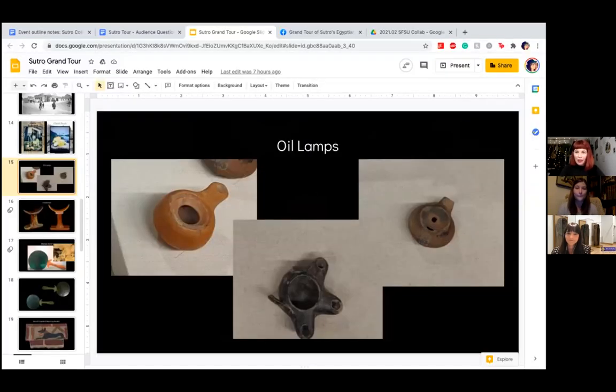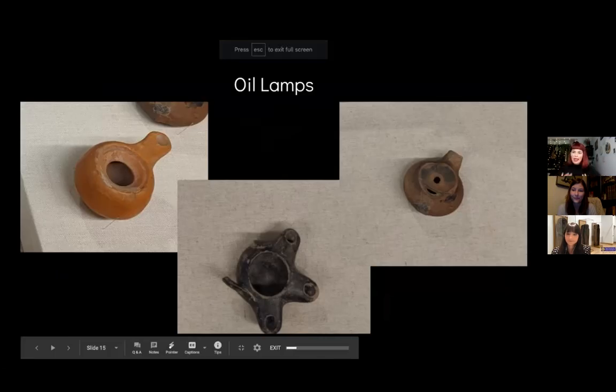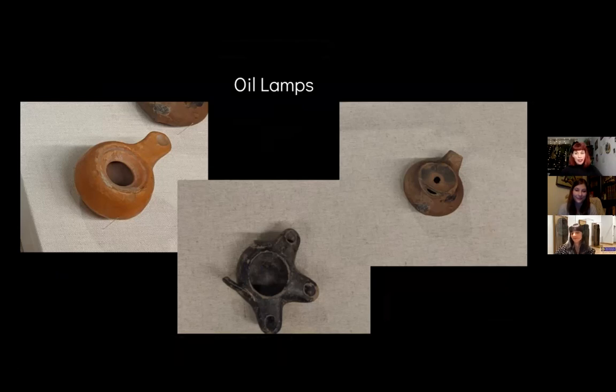And now Rebecca and I will be diving a little bit deeper into some other objects from the collection. So we will be looking at three themes, that being life, death, and spirit. As you might already know, these are very interconnected in ancient Egypt. So I will start us off with these three charming oil lamps.